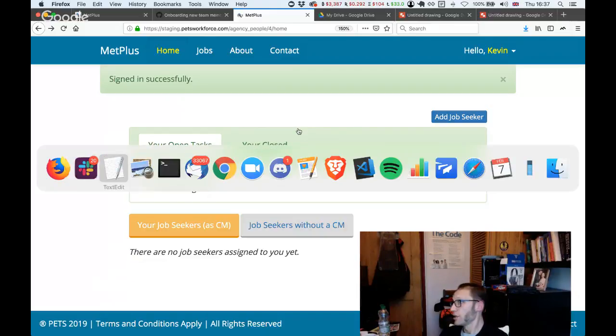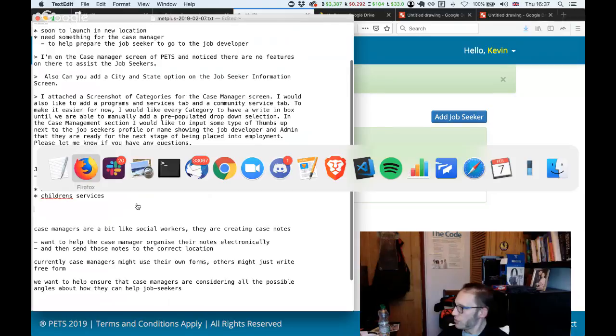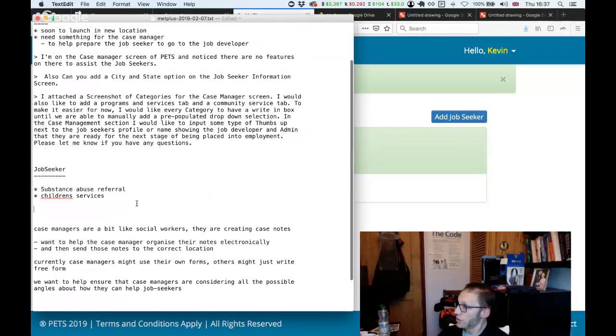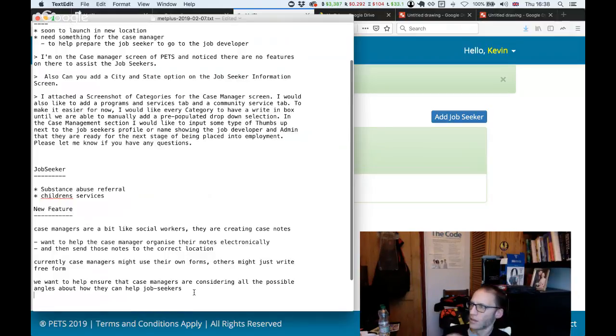Correct. There's no mechanism, and after the notes are said and done, there definitely should be an export button on every tab or, as a matter of fact, the whole page of that job seeker. So you should be able to export it and have that for record, if you had to send it off to a psychiatrist, or to the government for public assistance, at least to have an idea of what they need and what's going on. Sure.